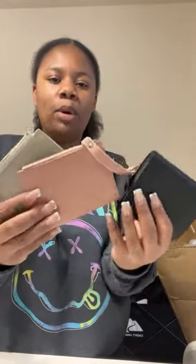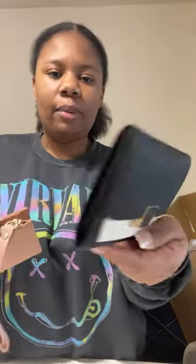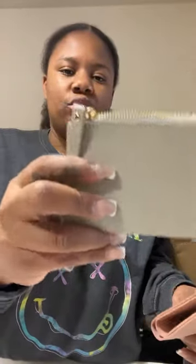I already opened it, but I was like, you know what? Let me get on here and do some stuff, show y'all. Got still some more items in here that I have unpacked. But yeah, so I got these wallets. This one's like a black, and then this is the actual gray color right here. Don't mind the nails. I'm getting them done tomorrow.